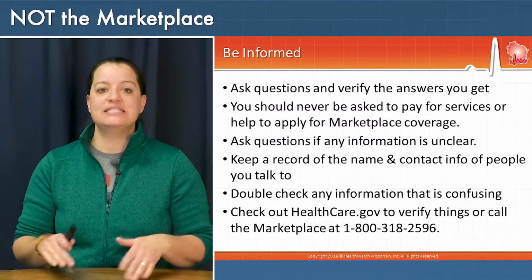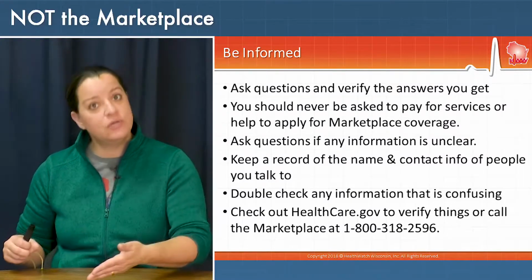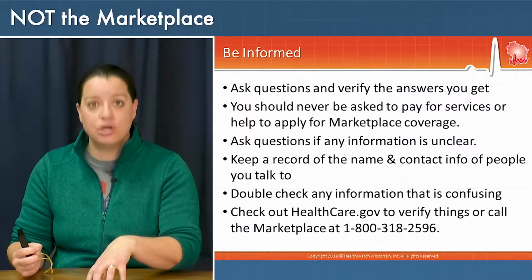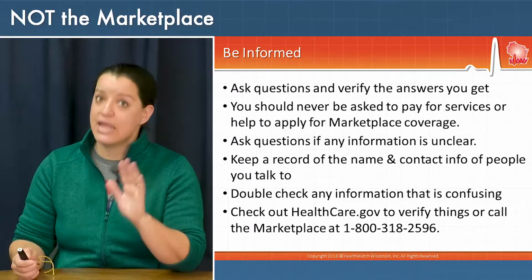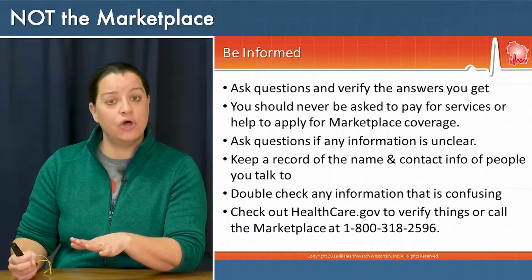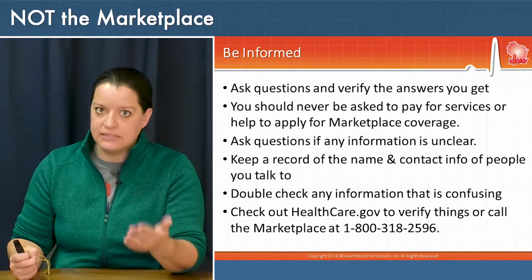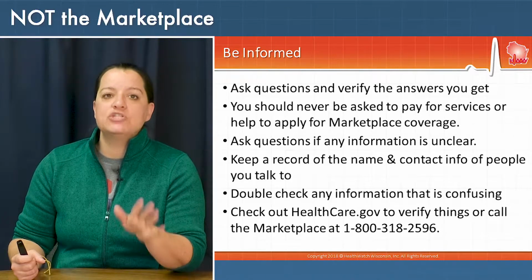You should never be asked to pay for services for help with the marketplace. If you're seeing a local assister, or if you're going to a navigator, or if someone is helping you fill out a marketplace application, they will not charge you for that service. So that's another way to know that you're in the right spot. If you have problems with someone trying to charge you, that's an opportunity to call the marketplace and ask for assistance with that. Or certainly you can go to your state's attorney general and file a complaint, because that is not allowed.